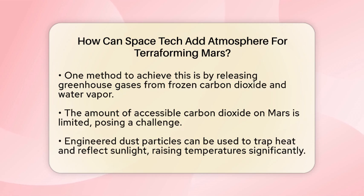Another innovative method involves using engineered dust particles. These tiny rod-shaped particles can be released into the Martian atmosphere. They work by trapping heat and reflecting sunlight back to the surface.